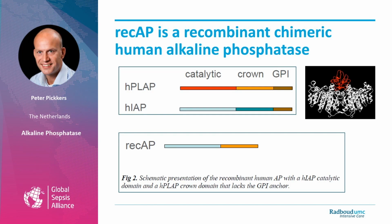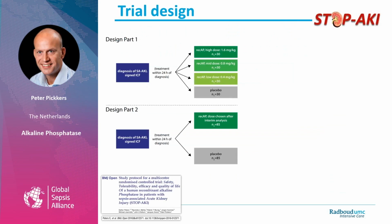And what they did is combine the placental form of alkaline phosphatase, with a very long half-life, in the crown domain, and the intestinal alkaline phosphatase, which is very biologically active, in the catalytic domain. And so the recombinant was a combination of both, so that we would have a very active alkaline phosphatase, but also a very long half-life. Well, the safety was shown in phase 1 studies, and then the trial in septic patients with AKI was designed.